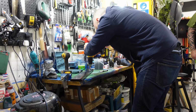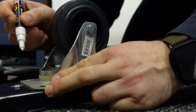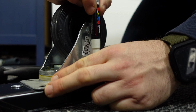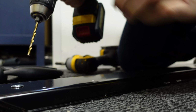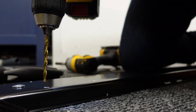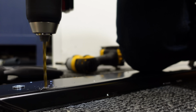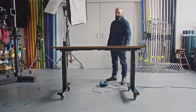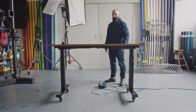I nipped down to B&Q, which is like a Home Depot, whatever the equivalent is in the States, and bought some good quality casters with brakes on them. I drilled into the bottom of their desk and placed the casters on it. Now, this is probably not what the desk is designed to withstand, and I wouldn't advise doing it, obviously. Sorry, FlexiSpot. But this fixes two issues. One is I've now got a table I can move easily. Very good. And two, it's a rising and falling table.